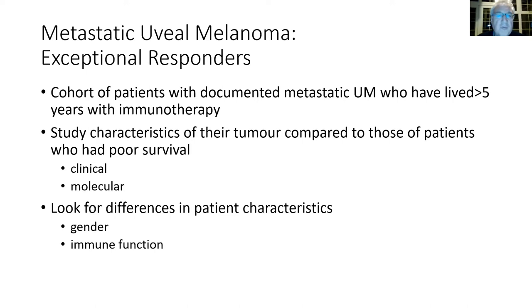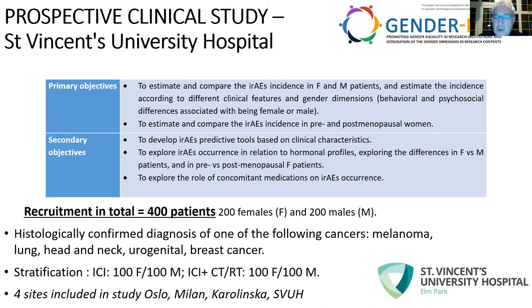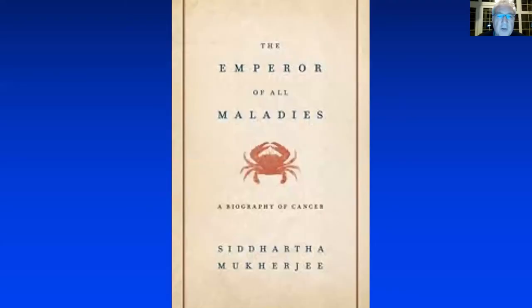Our uveal melanoma patients will also be part of another large study called GenderNet, which is looking at gender differences which have been documented in toxicity with immune therapies, and again trying to work out if we can get some further insight into the treatment's effects in different patients.